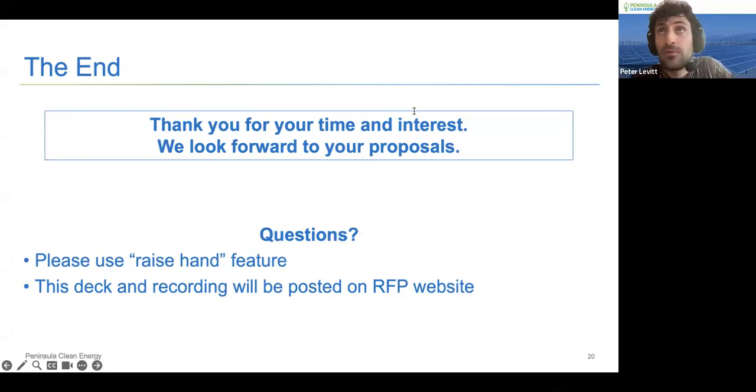Honestly, the most valuable use case here is demand charge management. We recognize that wholesale market participation with a behind the meter resource like this is not going to be as economically viable. So we will likely prioritize demand charge management, and then we will look at other options as far as PCE utilizing the asset. Load modification is one pathway for PCE to receive extra value, and we will evaluate the opportunity to do that. But this will be part of the conversation for sure.